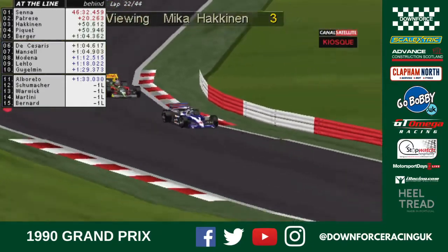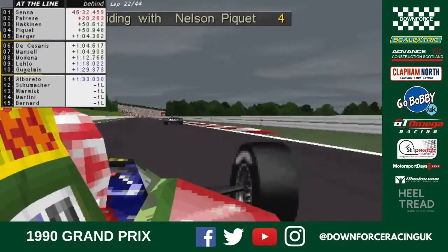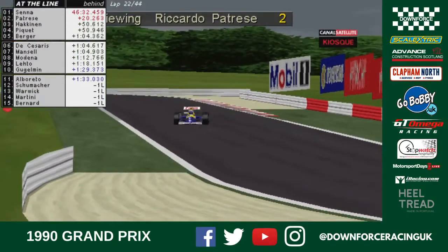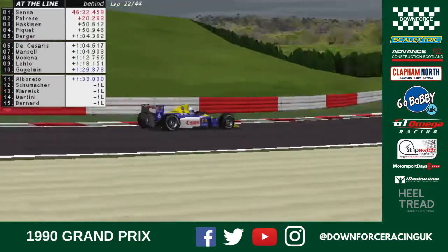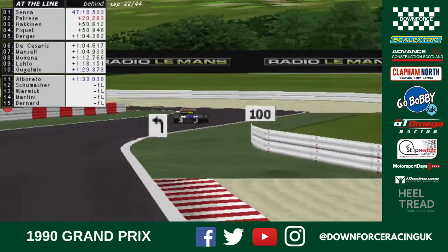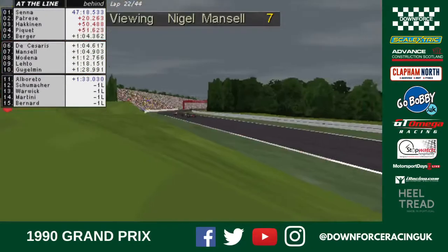very difficult to hold on to. Here's Piquet, now on the back of Mika Hakkinen. Oh, and Piquet just catches the curb. He was lucky to save that at Radillon. And now Hakkinen's third place not under threat at that particular point on the course. So Senna, Patrese, Hakkinen, Piquet, Berger, De Cesaris, Mansell and Modena.